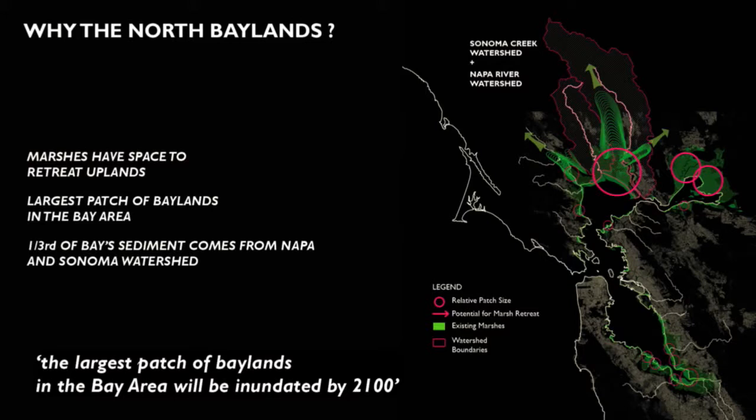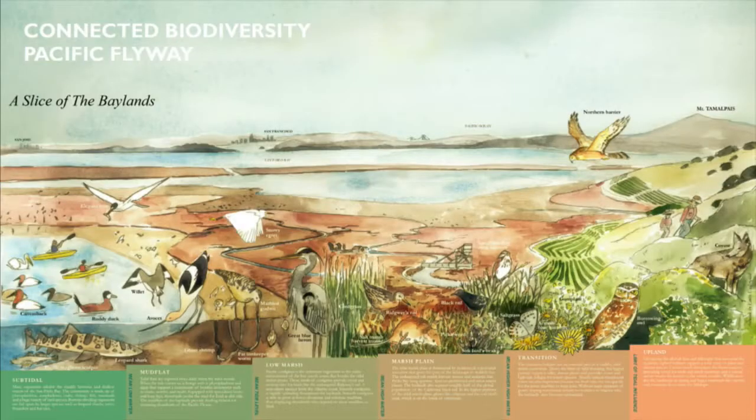One-third of all the bay sediment comes from these two watersheds, Petaluma and Napa River. But we've got to find a way to negotiate how to move back and forth. It's not going to work to just push it one way or the other. I think we need to start engaging the problem now: how we can get these two things to work together, overlap. This is the entire biodiversity that you find within the Baylands, moving from open water through marshes and meadows up to the uplands.